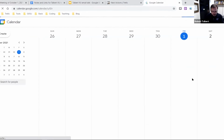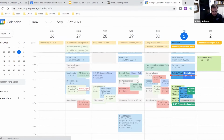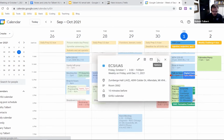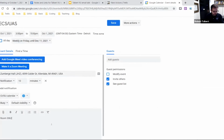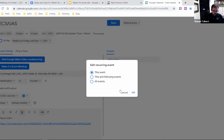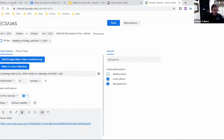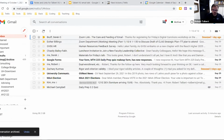Where is it on my calendar? It's right here. And just like you were asking a second ago, I want to edit, not that. Edit this and then drop the Zoom link right in there. Save it. Now I have no use for that email anymore, right? I've already pulled out the attachments. I've already pulled out the Zoom link, so get rid of it. Okay, so one by one, we're shrinking this down.